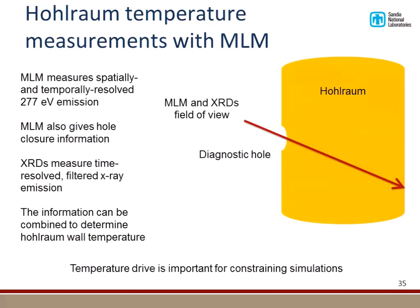but maybe a little bit different in that essentially we're using this MLM to image a hole in the hohlraum. So we get a picture of what the back wall is doing with how much emission it's getting at 277 eV. And we also can monitor what the hole closure is as a function of time with this camera. And then we use a series of filtered X-ray diodes to measure what the emission is from here as well. So we have a couple different characteristic time-resolved curves of different energy bands with the XRDs, and then we reconcile that with what we see from the MLM to give us information about what this wall temperature is as a function of time. And as I said, this is important for constraining simulations.